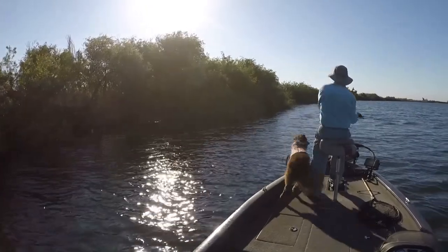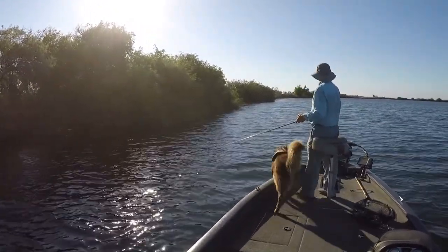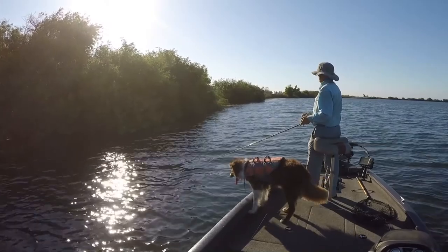Another option to fish in close to cover is fishing the edges of the weed line. Here I'm throwing a 5/8 ounce chatterbait down the edge of these weeds, and I pick up a couple fish doing that throughout the day.